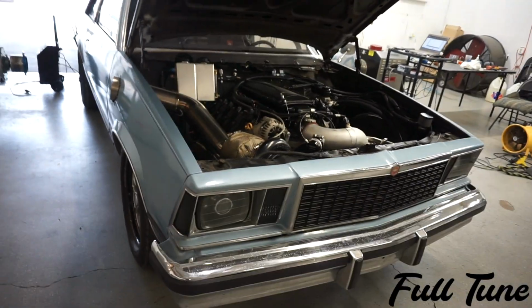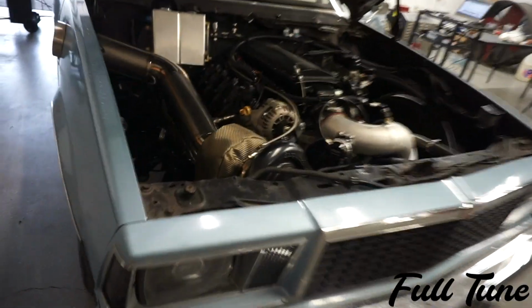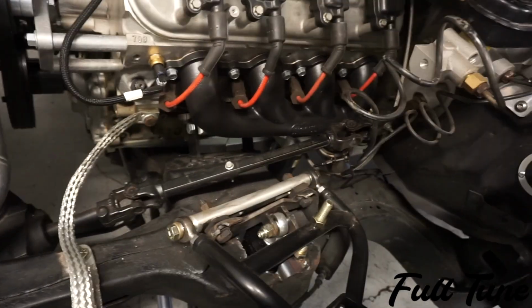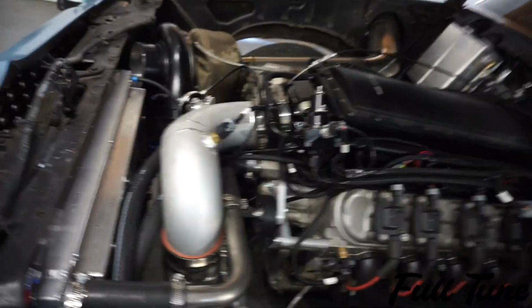Malibu with a 5.3. It's got a Borg Warner turbo on it, Holley EFI, all the good stuff. Running the Holley or Hooker manifolds. It all came out really nice.